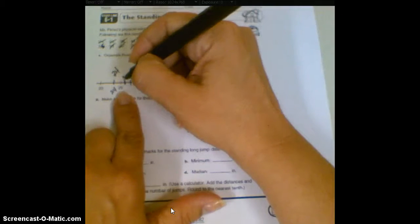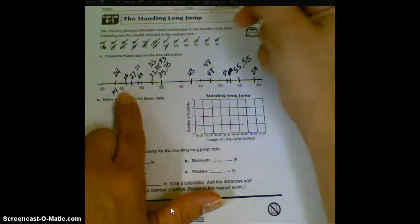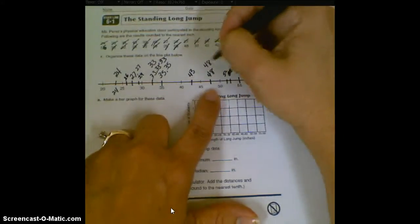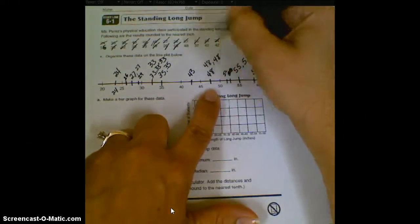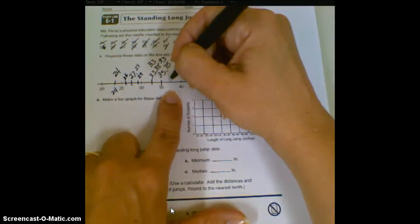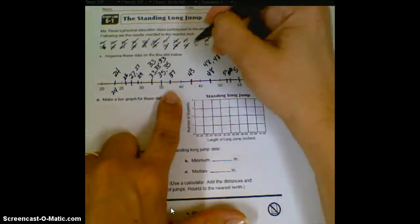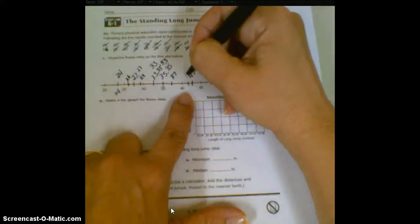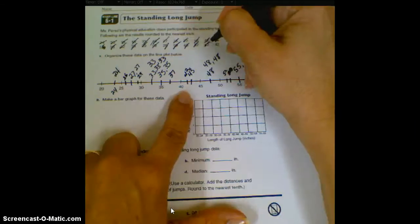And a 26. And a 59 again, and a 48, and a 37, and a 42, and another 42.